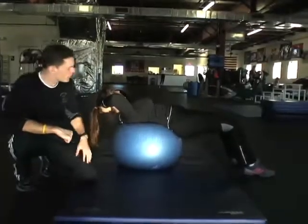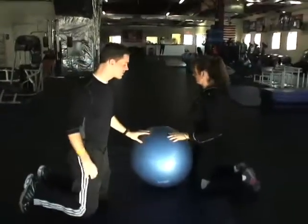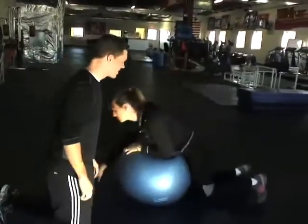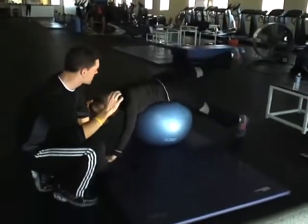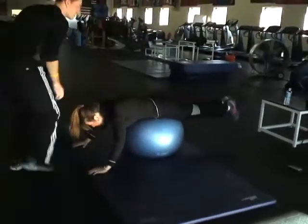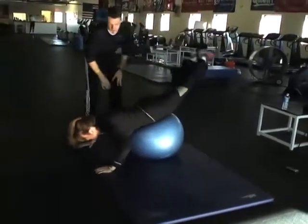And now let's flip over. So let's start out with a dolphin kick. Now this is a great move here. It hits the entire zone we're focusing on today: the low back, the glutes, and the hamstrings.